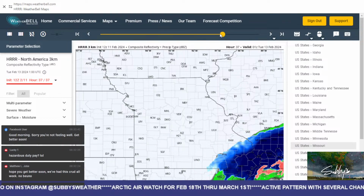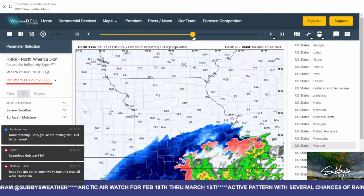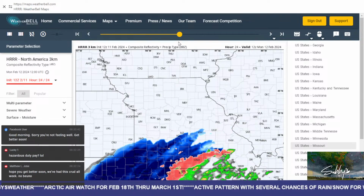Now notice we did not reach this far into west central Missouri. Those in Vernon County, southern St. Clair County, don't be surprised if you get a very quick, brief snowburst as the system comes across overnight tonight or in the morning. But the accumulation will not be there for you guys as it looks right now.